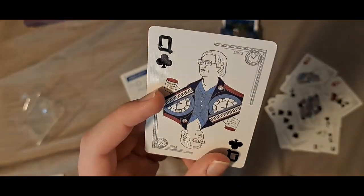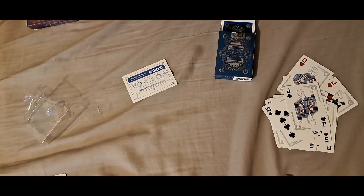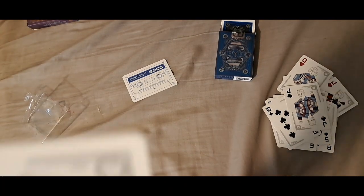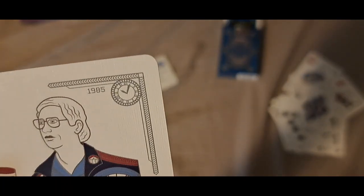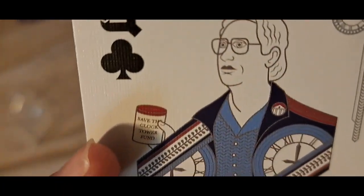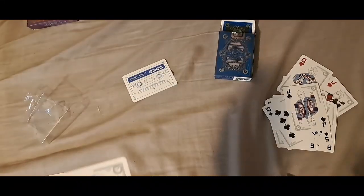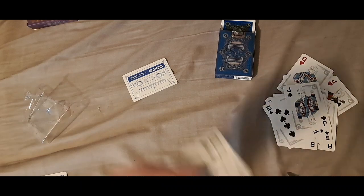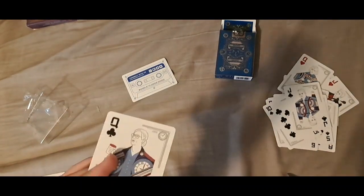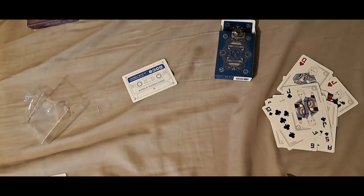Next we have, who is this? Oh my gosh. Alright, so this one says 1985, so that really does change. Now, this is someone who's raising money for the clock tower, and it says Save the Clock Tower Fund. He asks Marty McFly for some money to fix the clock tower, because remember, it got struck by lightning in 1955, and they still hadn't fixed it by '85.